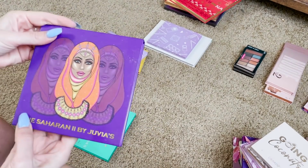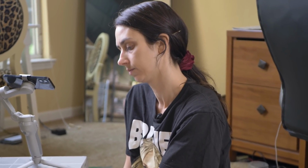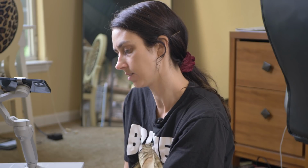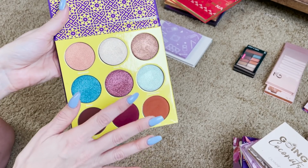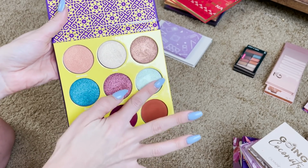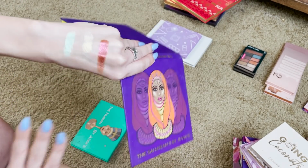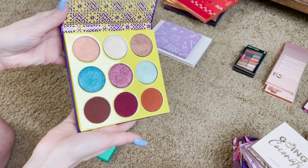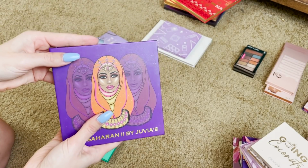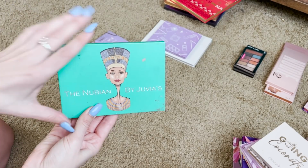This one is the Saharan 2. Yeah, I am gonna pass this on. I just don't use it, and somebody else could use it and really enjoy it. It's really pretty. Like, that color is a really pretty bluish mint. Oh my gosh, really beautiful. Really pretty, but I don't reach for it. I haven't used it, and I can't even remember the last time, so I am gonna pass this on to someone else. I'm being very responsible.